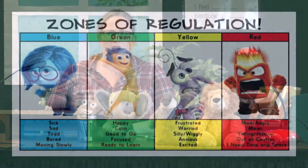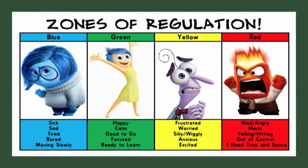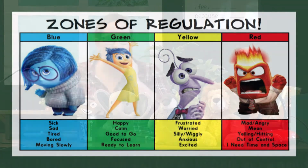Great. Now, before we start, we always check our zone. We talk about what our feelings feel like, what our body feels like, and what our brain feels like. Take a look at those pictures. Which one do you feel like today? Turn and tell your learning buddy, which one do you feel like today?